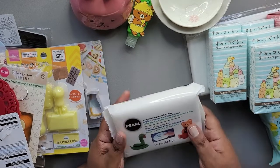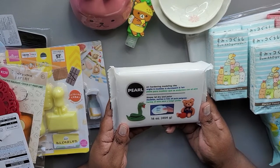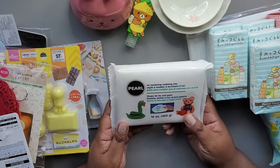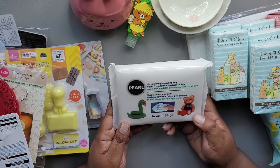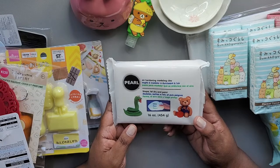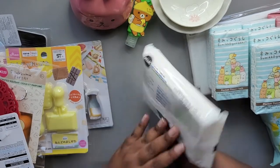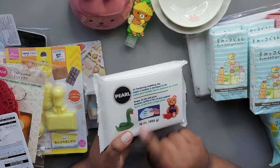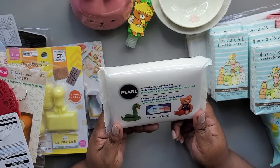Then also I was in Jerry's Art Outlet or Artorama, depending on where you live, is what it's called. And I was there because my daughter had to get art supplies for school. But I said, let me grab something because, you know, I can't go in an art store and not buy anything. So I picked up this pearl air hardening modeling clay because I think the only air clay I have is Crayola. So I said, let me pick up a brick of this to play with. And then after I bought it, I was like, I need some other things to go with it. So we'll get into what I bought to kind of help me play with this, but that was what I got from Jerry's.